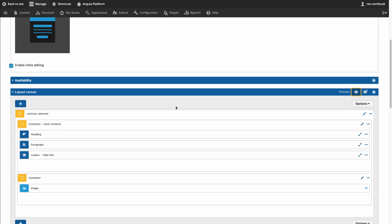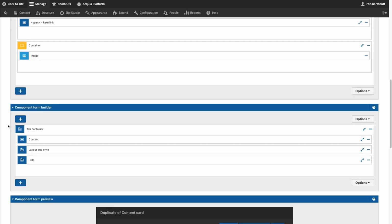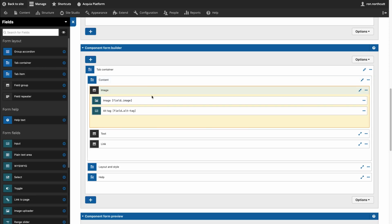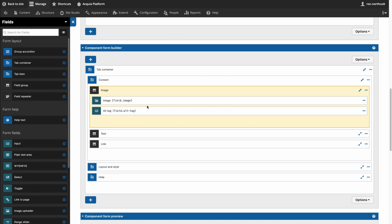Now, creating these components is just the first part. The other part is giving users the ability to customize them. Here we can see that Whitney also has the ability to create an entire interactive form that allows the user to put in all of the specific information that they need. She also has a full system for creating new fields and managing this form.